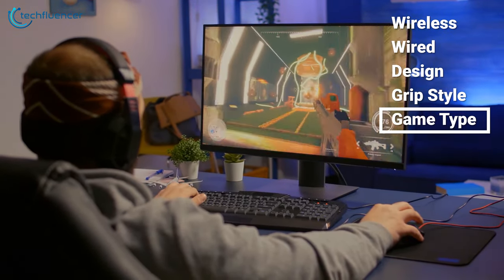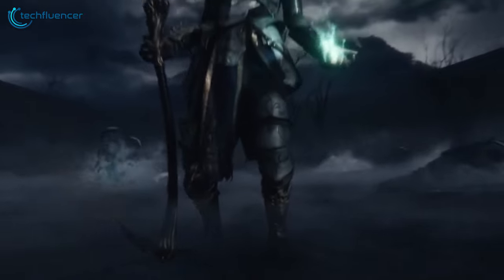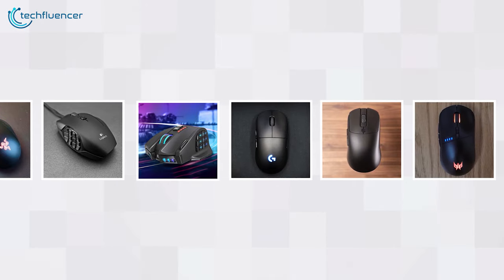Lastly, mouse choices also vary on the type of games users play, such as FPS, MOBA, MMO, or other genres. So, if you're looking for a mouse for playing certain types of games, then here are our few recommendations.